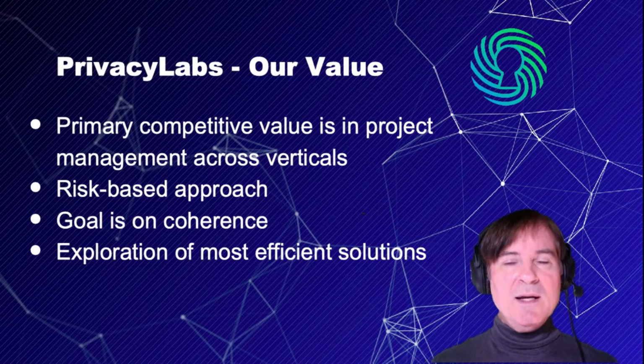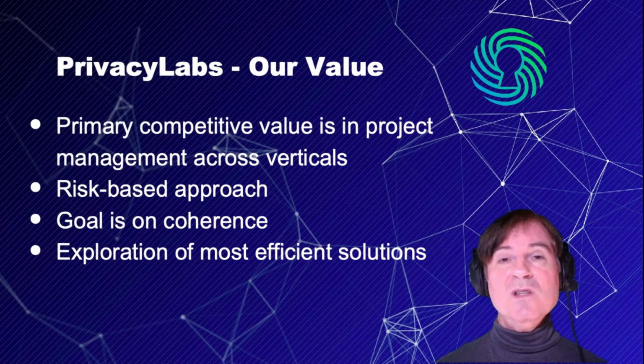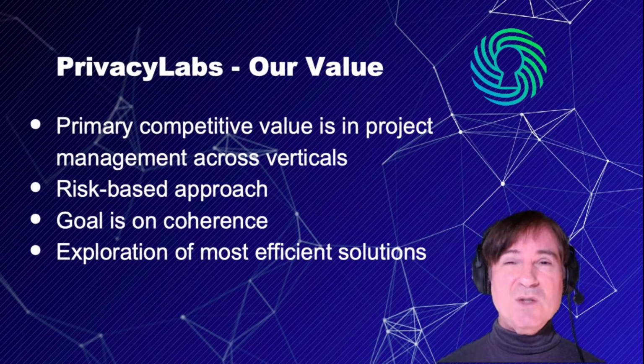Our primary competitive value is our ability to bring the technical and non-technical folks together so they're speaking the same language. This allows us to bring sort of a coherent, risk-based approach to your compliance needs. There's no better way to find an efficient and cost-effective approach than that. One thing we focus on for you is the ability to find the most efficient solutions so that you don't have to spend more than you actually have to.